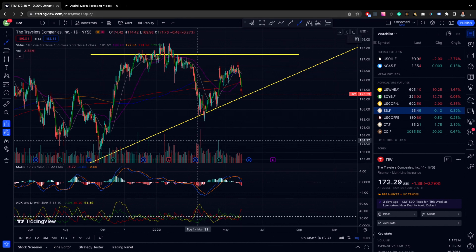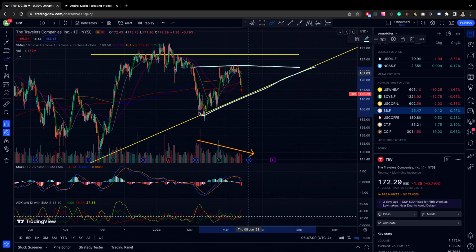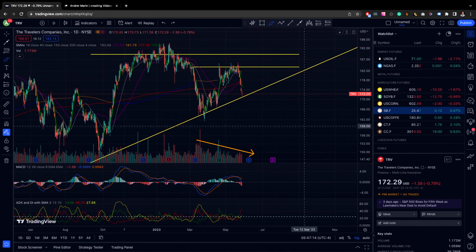Whenever you guys set up a triangle, make sure that the volume decreases as the triangle formation starts forming, basically, and this is the one that I'm talking about. So just this small part here, but it's kind of funny that it had formed within a bigger triangle that we had been tracking earlier. So I think it's a nice setup here for a long.